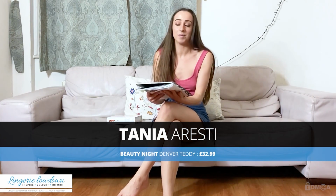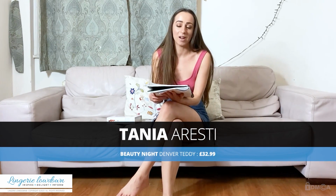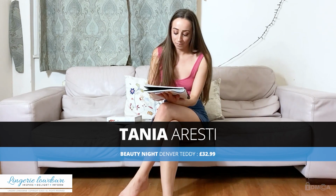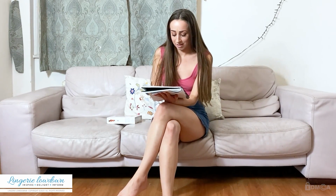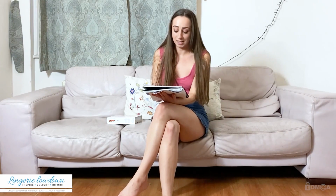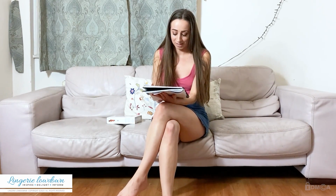Is the Beauty Night Denver Teddy in red. It's a size small to medium and is priced at £32.99. They describe it as a gorgeous teddy combined with a sexy lace and strappy design. The teddy has a thong-like back and the cups are wired. A hot design for Christmas.